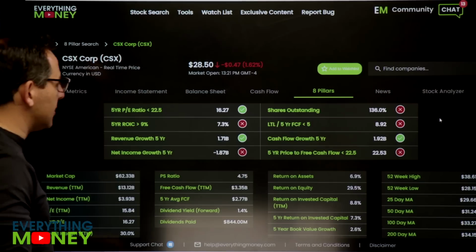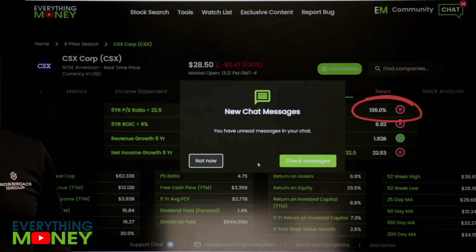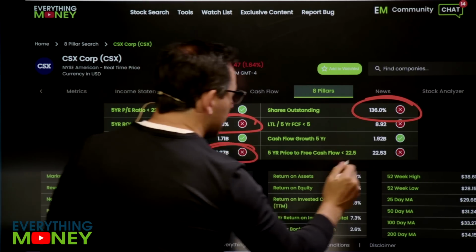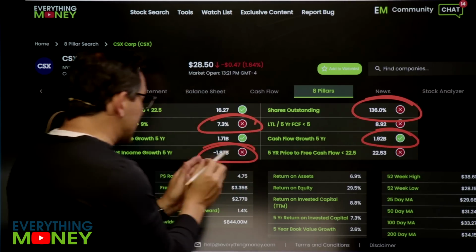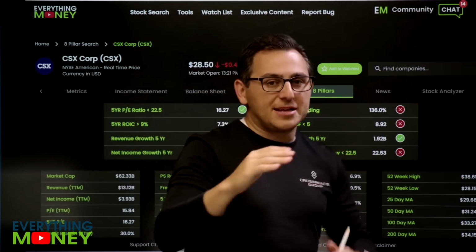Ooh, a lot of issues here. Double shares outstanding, over double. Low ROIC, lower net income, higher free cash flow. So when I see a lower net income but higher free cash flow, there's probably some sort of accounting thing happening that changes that.